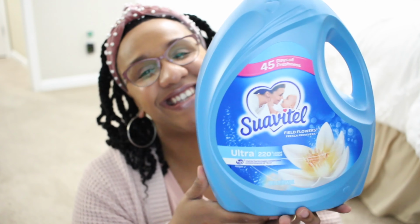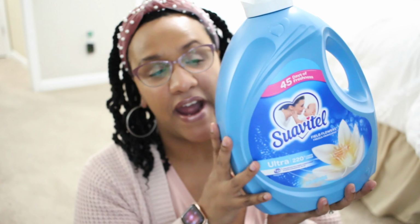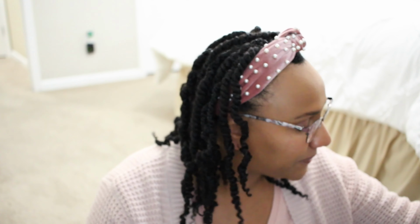My favorite fabric softener is Suavitel. I love the smell of Suavitel. Oh my gosh. And the thing is, it has so many varieties. I get them like this from Sam's Club, but sometimes when I go to Dollar Tree, they have all the smells in smaller bottles, and I like them because they're convenient. So they have vanilla, lavender, they have this one and another one that's like a dark blue kind, and I like to try them all, but Suavitel is always my favorite.